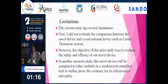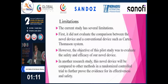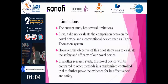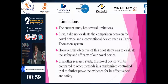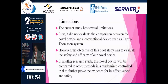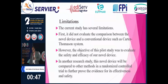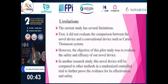The current study has several limitations. First, it didn't evaluate the comparison between the novel device and conventional devices such as the Carter-Thompson system. However, the objective of this pilot study was to evaluate the safety and efficacy of our novel device. In another research study, this novel device will be compared to other methods in a randomized controlled trial to further prove the evidence for its effectiveness and safety.